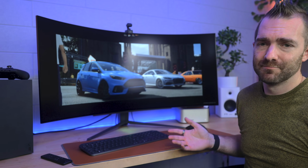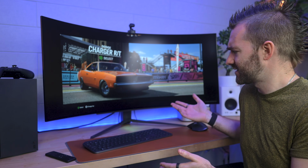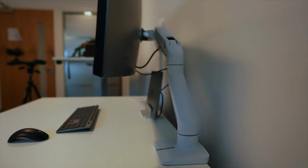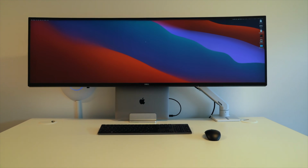Now I just find that by using an arm, you can free up a ton of desk space underneath that's otherwise taken up by these awkwardly positioned stands, like maybe putting one of those handy desk shelves underneath to store your knickknacks and other items from your desk.